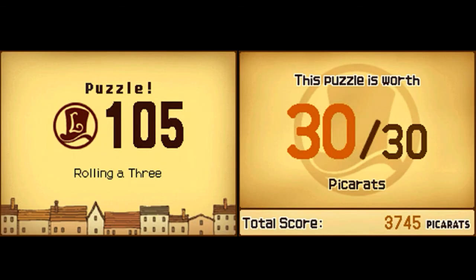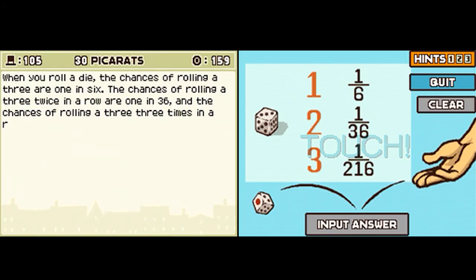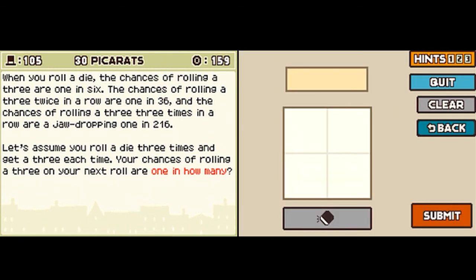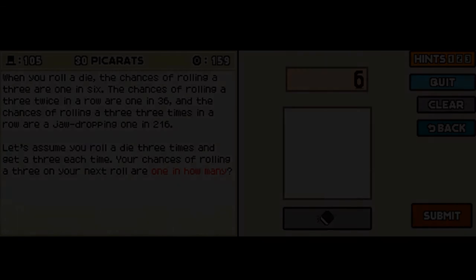But here we have Martha again, who is still as creepy as ever, but she has the other puzzle we'll see in this part. This is puzzle 105, rolling a 3, and this is a very easy puzzle. You've got the information there of the chances of rolling a 3, three times in a row, that being 216, and it's asking you what the chances are of the fourth roll being a 6.